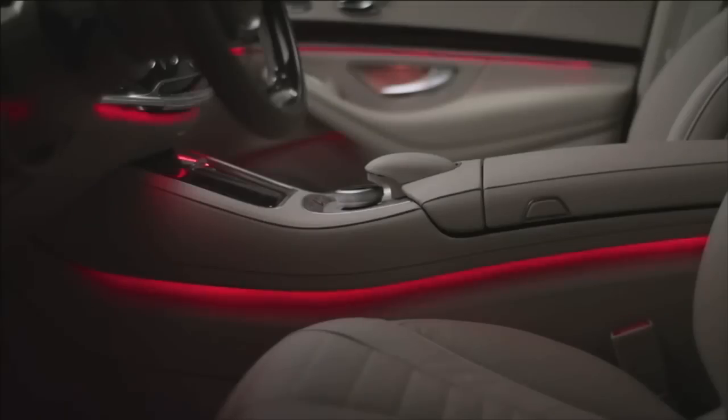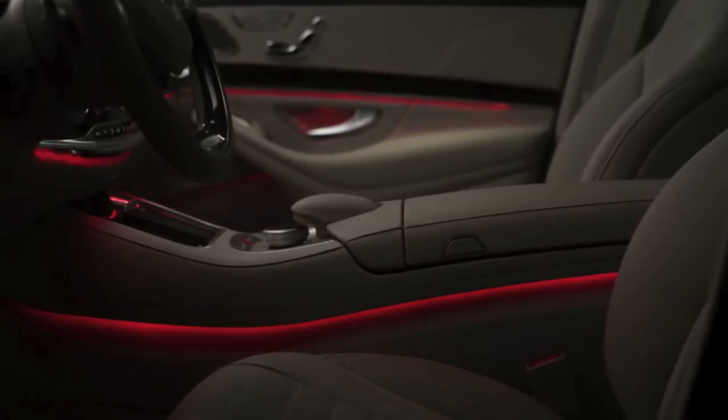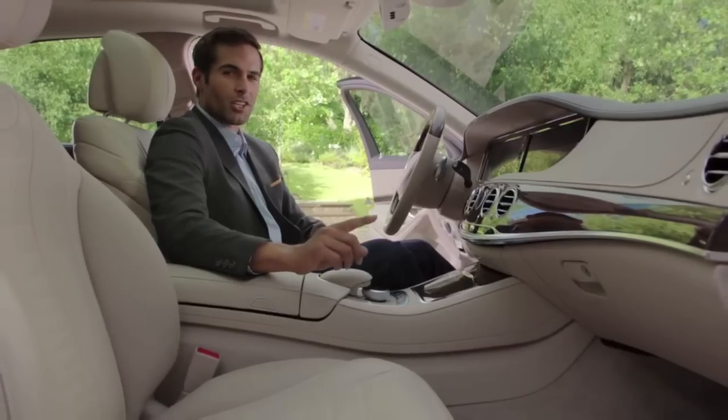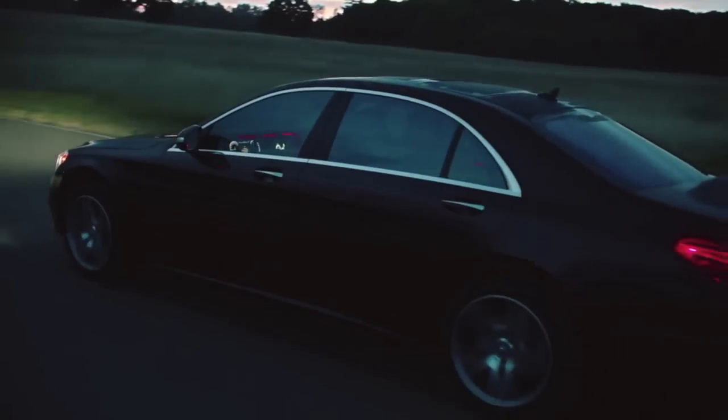Interior lighting is a major component to this car's soothing and rejuvenating effect on its occupants. 7 different color choices are available to suit any taste and any mood. This is the world's first car ever to feature 100% LED lights. Not a single light bulb inside or outside, anywhere in the vehicle.